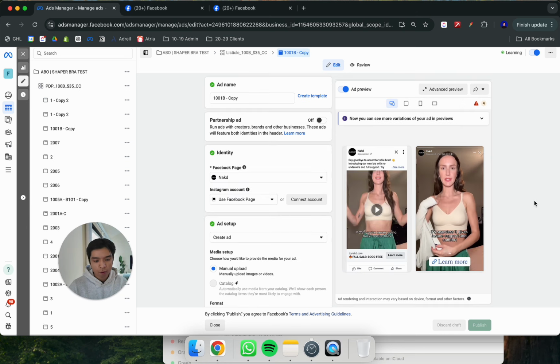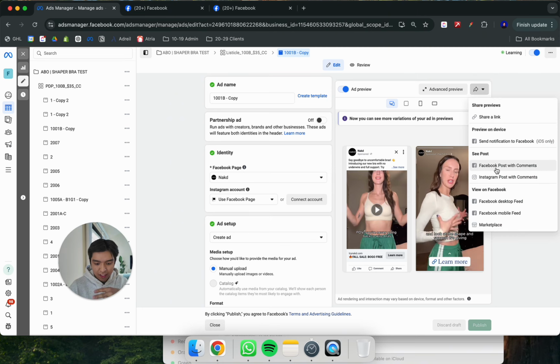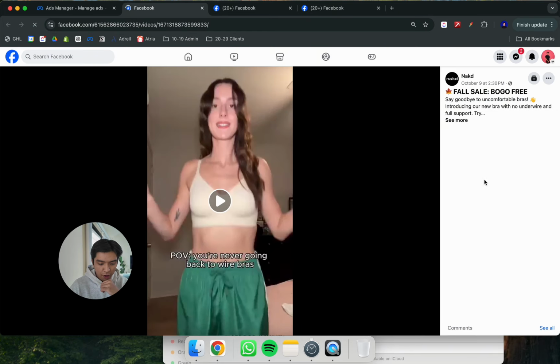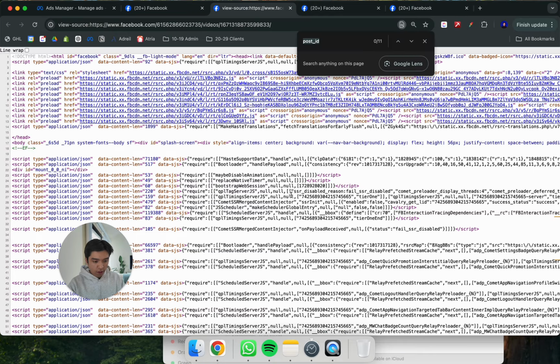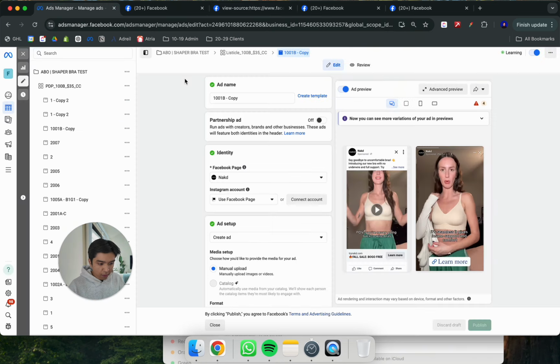Okay, so I'm in the ad level for one of my creatives that I want to grab the post ID from. I just click the preview here, and then I click see Facebook post with comments. From there, it's going to take you to the actual post, and then you right click on the post and do view page source. It's going to bring up this entire really weird looking spreadsheet of different numbers and strings. Bear with me. Do Command F, or Control F if you're on Windows, and we're going to look up post ID. You're going to see the very first result is the post ID. Sometimes it's the second one or the third one. Just play around with it until you get something that actually works.